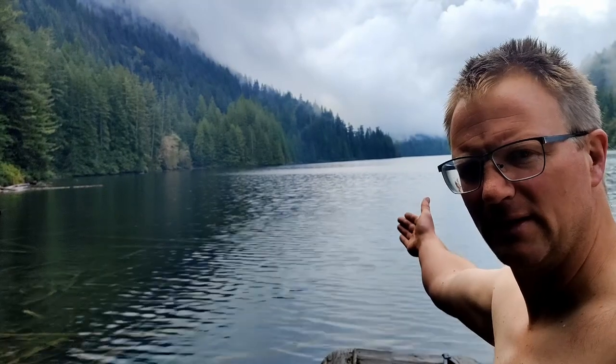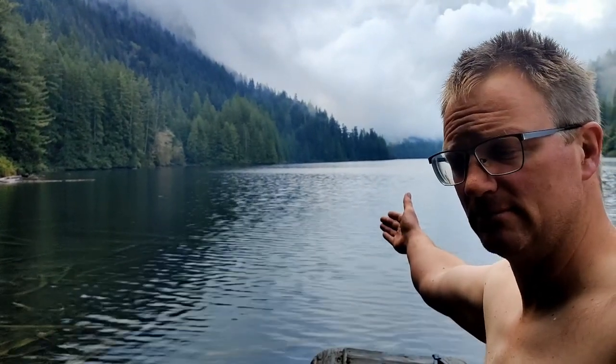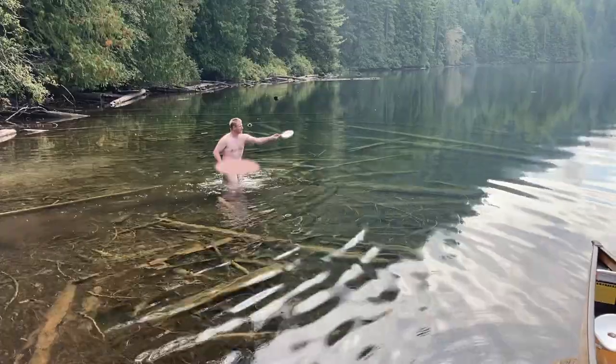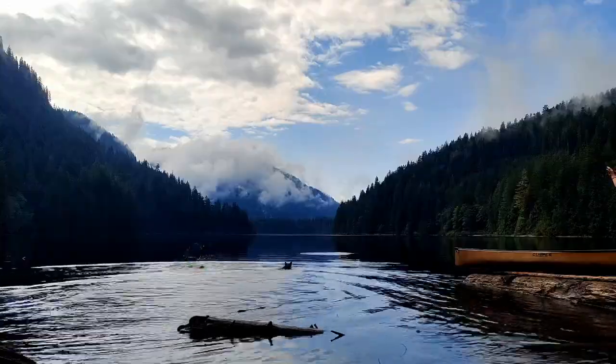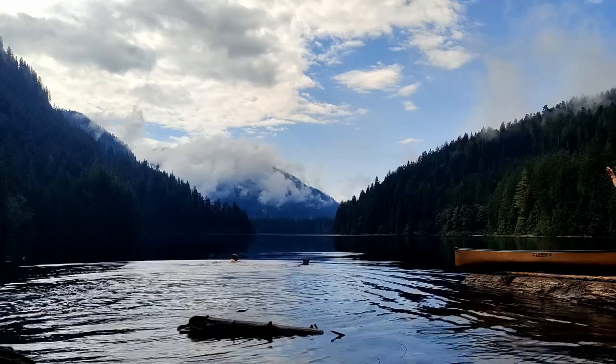In my not so humble opinion, when you're camping at a lake like this, you need to swim. So that's the morning plan. Good girl, go get it.